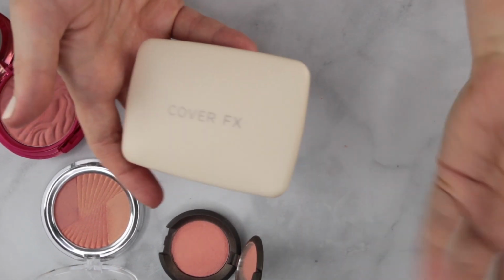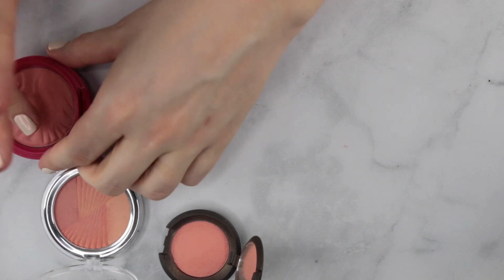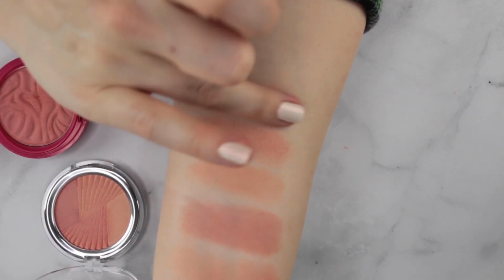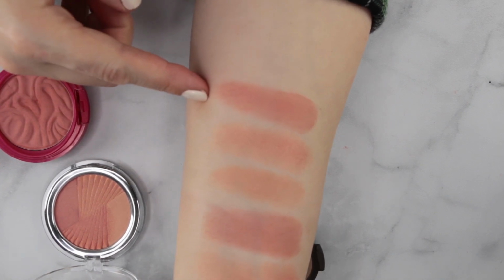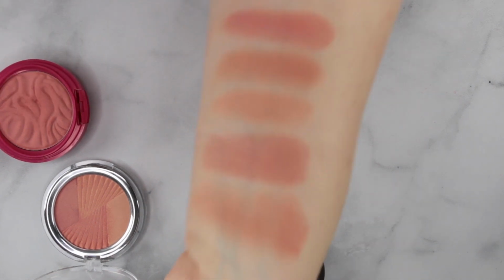This is from Physicians Formula, their Butter Blush in Vintage Rouge. This one has a little bit of a glow to it. It was newer into their collection last year. It's satin leaning glowy. It's fairly pigmented, and it has that same sort of wine undertone the way that the one from Wet n Wild does.